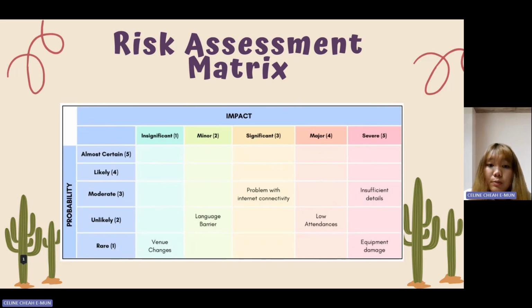Secondly, the risk of a language barrier is unlikely with a minor impact, and a mitigating measure includes using basic language, visual aids, and having multilingual team members. Thirdly, the risk of internet connectivity issues is moderate with a significant impact. To address this, we should check connectivity beforehand, establish backup plans like a mobile hotspot, and provide offline materials.